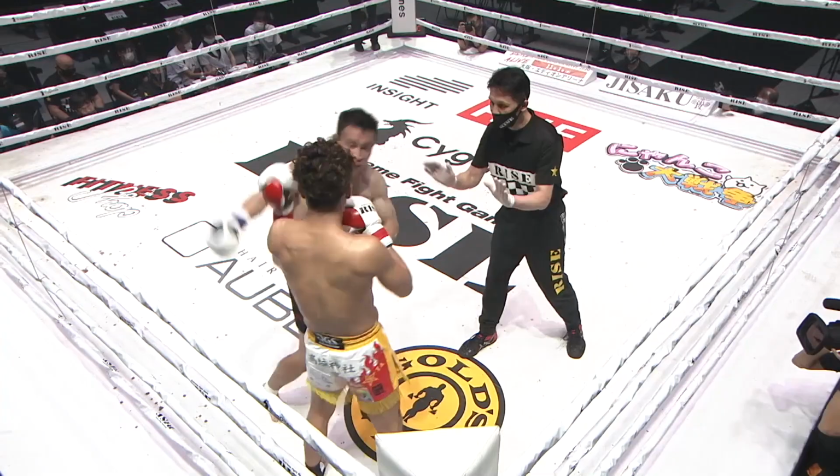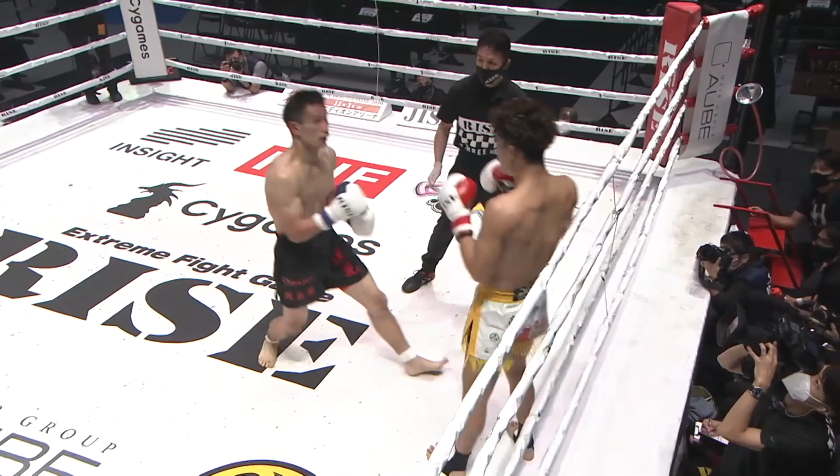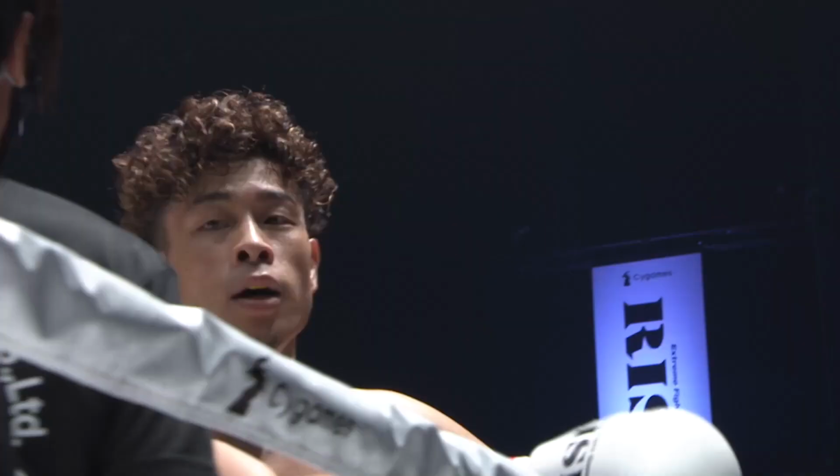Of course, it's a very big chance for both of these guys to get a slot on the main card at some point later. Especially Kenta, ranking in at number 9, he will want to climb up through the rankings so he can get some bigger names down the line. Good first round from both fighters. Very intense, just like the first fight.